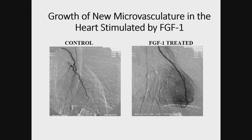If you treat with FGF1 and then wait 12 weeks and do the same angiogram, you can see all this new microvasculature filling with blood, supplying this region of the ischemic heart with blood perfusion. So these patients that have been treated, after 12 weeks, they have less chest pain. You put them on a bicycle or a treadmill, they do better. And their ejection fraction, how forcefully blood is coming out of their heart, improves.